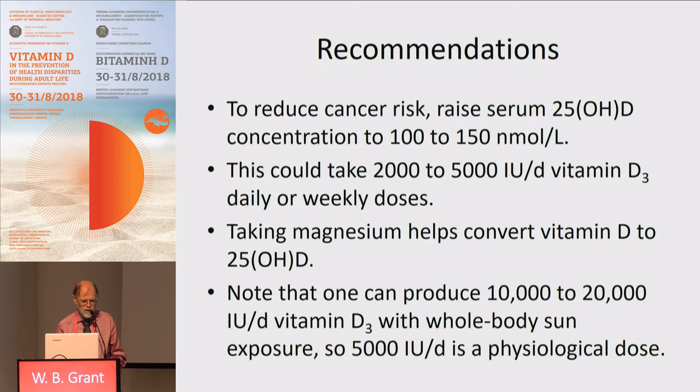So recommendations to reduce cancer risk: raise serum 25-hydroxyvitamin D concentration to 100 to 150 nanomoles per liter, or 40 to 60 nanograms per milliliter. That could take 2,000 to 5,000 IU per day, in daily or weekly doses.